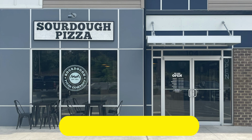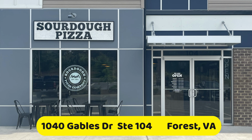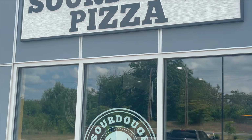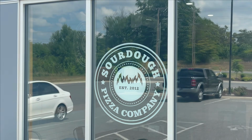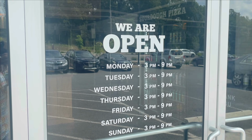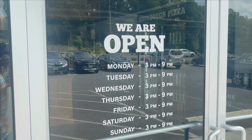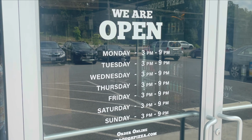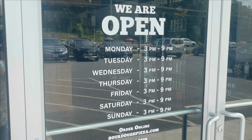Here is the address for Sourdough Pizza Company. It's located in Forest, Virginia. This is what the building looks like. Here are the hours of operation. They open Monday through Sunday from 3 p.m. to 9 p.m. daily. You can order online at sourdoughpizza.com.